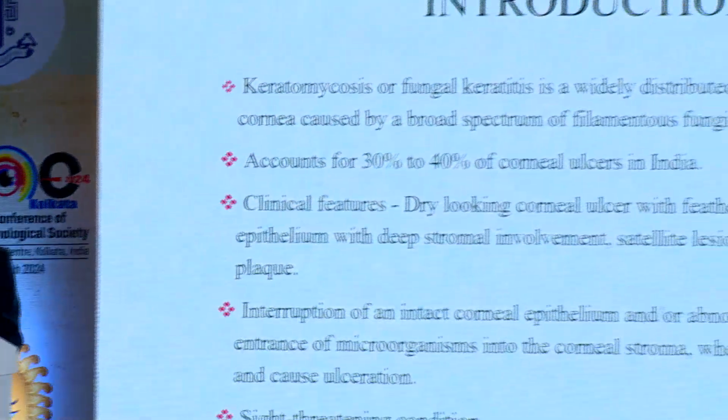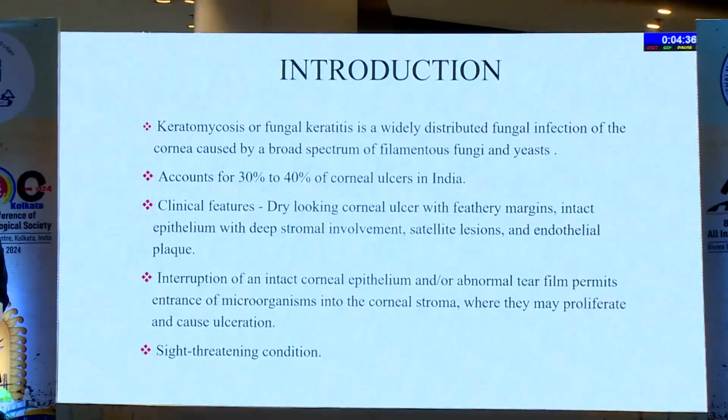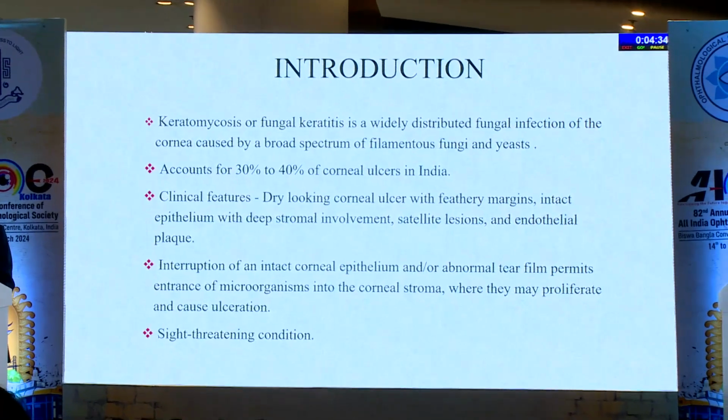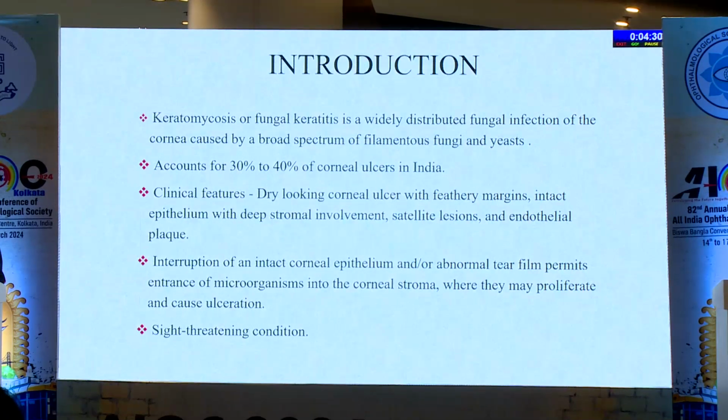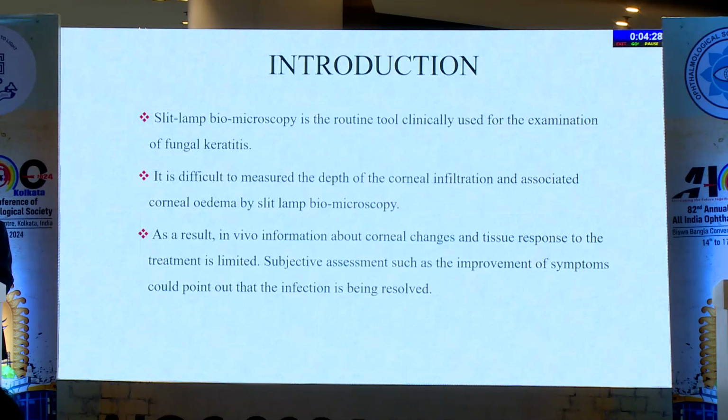Good afternoon, everyone. I will be discussing the role of anterior segment optical coherence tomography in evaluation of fungal keratitis. Fungal keratitis is a widely distributed fungal infection of the cornea caused by a broad spectrum of filamentous fungi and yeast. It accounts for generally 30 to 40% of corneal ulcers in India. The clinical features include a dry-looking corneal ulcer with feathery margin, intact epithelium with deep stromal involvement, satellite lesions, and endothelial plaques. It is a sight-threatening condition.